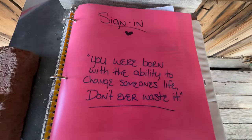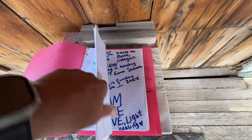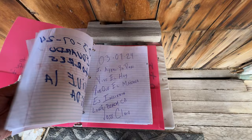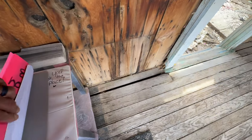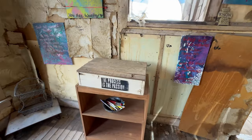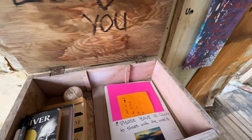So, got that, with all the people who signed in. That was the people that was just here. Yeah, pretty cool. Quite a few books in there for people to sign. The process is passion, so you can have your own quote. You can write it and pin it up on the wall somewhere.